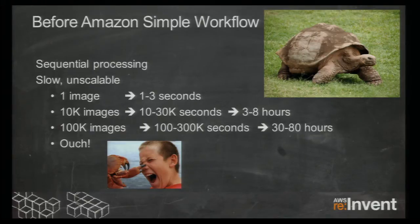We found that the tipping point for us was when our customers had to wait longer than overnight to get their images generated. People were generally tolerant of clicking the button and coming back to work the next morning and having things ready. But when the queue of images grew to the point where they were having to wait multiple days, something had to give.